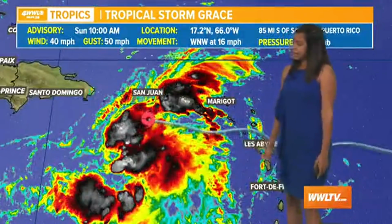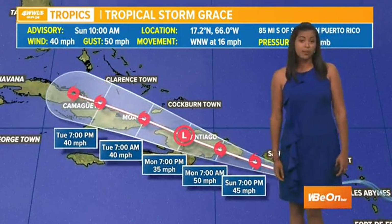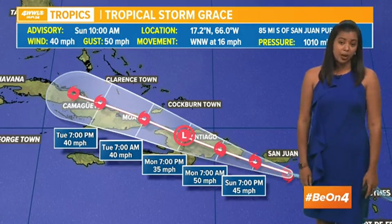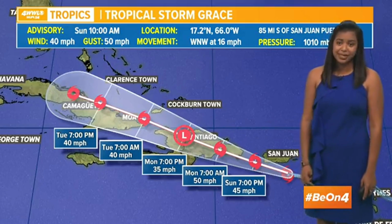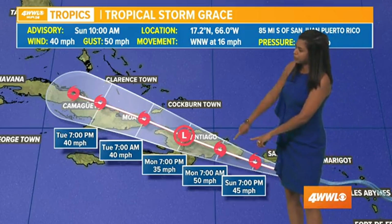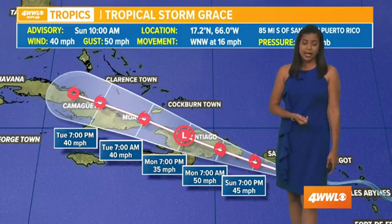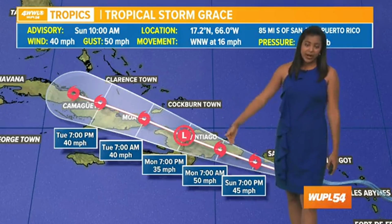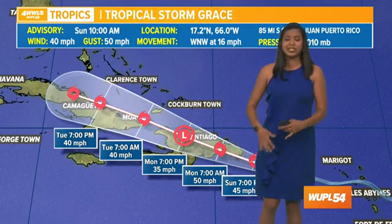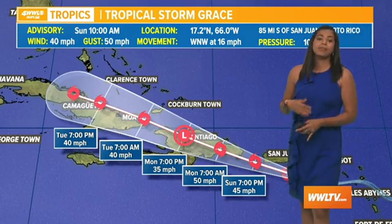The center of the storm is expected to remain south of Puerto Rico, but tropical storm warnings are in effect for that country today because tropical storm conditions are expected through the day. Notice it is going to hold on to its tropical storm status through much of the day heading into early Monday morning. It is expected to interact with, it looks like, Hispaniola, and of course those countries there, Dominican Republic and Haiti, are mountainous.